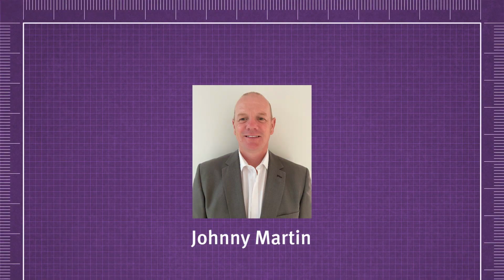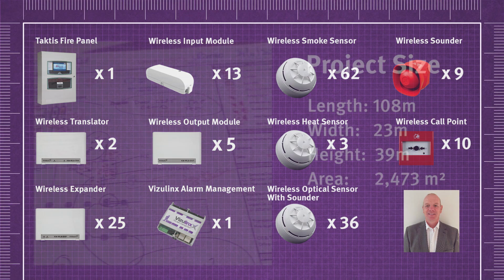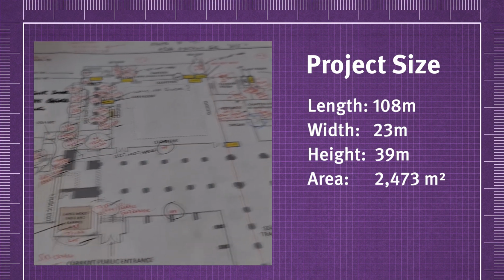The combination of the powerful and sophisticated Taktis panel along with the flexibility and scale offered by K-Mesh was a perfect choice to provide the site-wide protection to this Grade 1 listed building without impacting on its historically significant architecture.